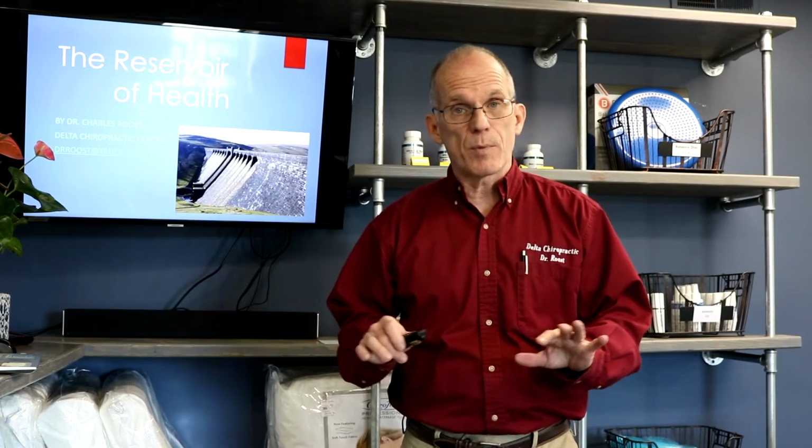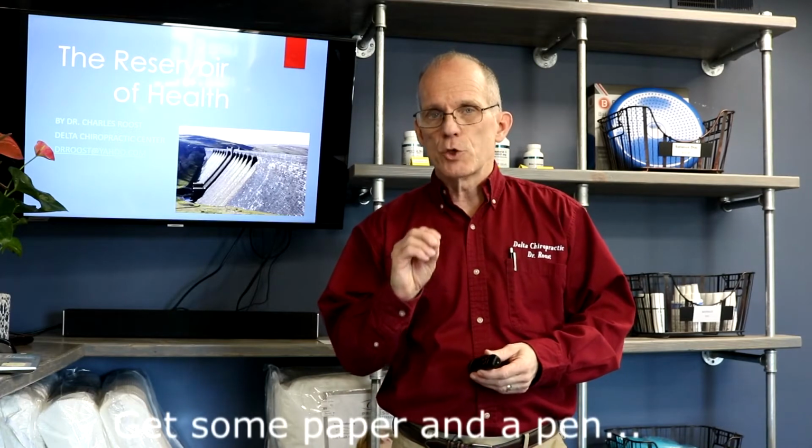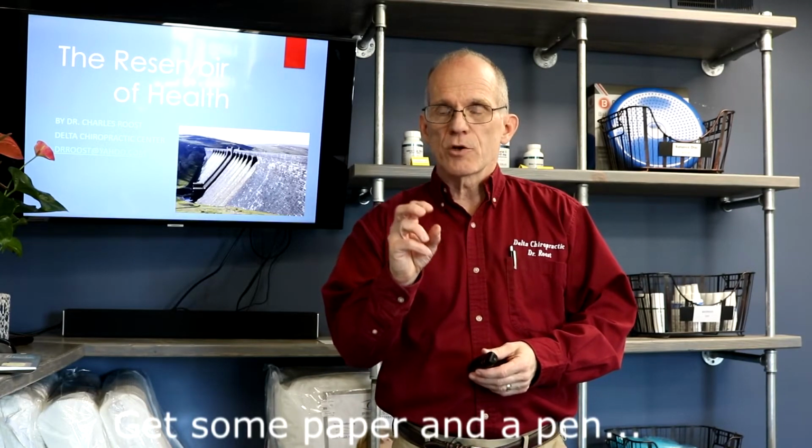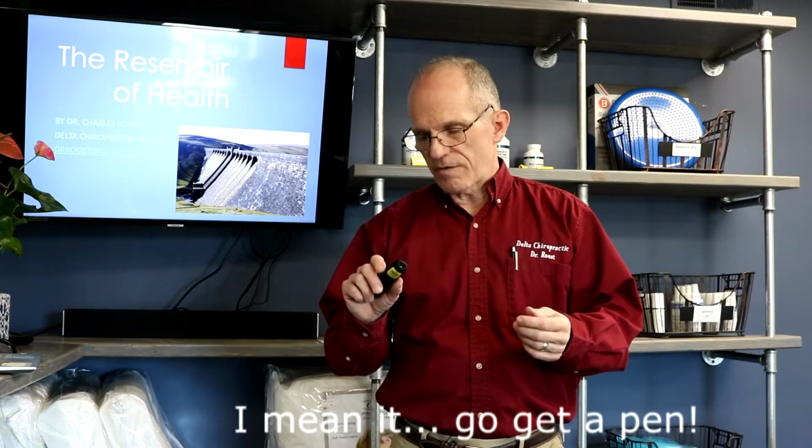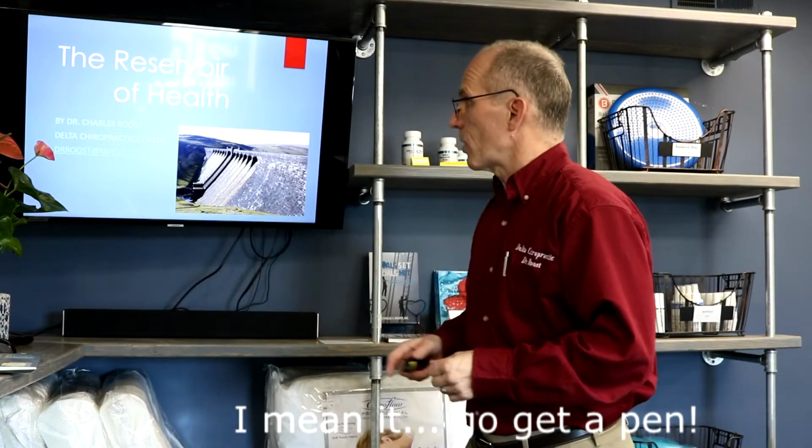So if you don't have paper and pencil, put this on pause, go grab a piece of paper and pencil, because there's some specific things you can do that you can tweak or do a little bit better to take better care of your spine. We put those things into the framework of something called the Reservoir of Health.